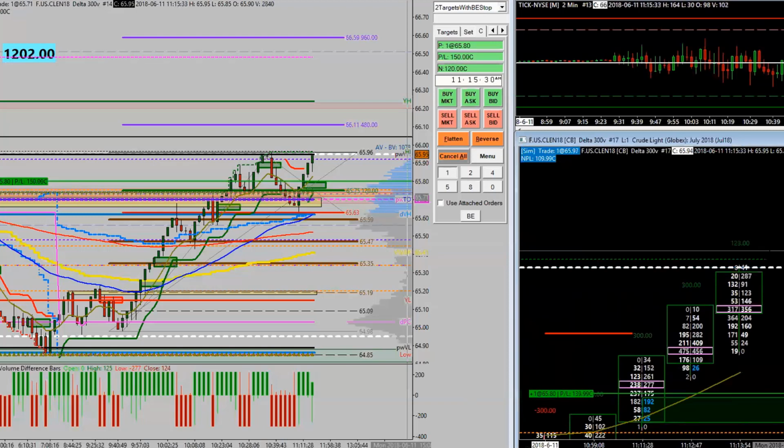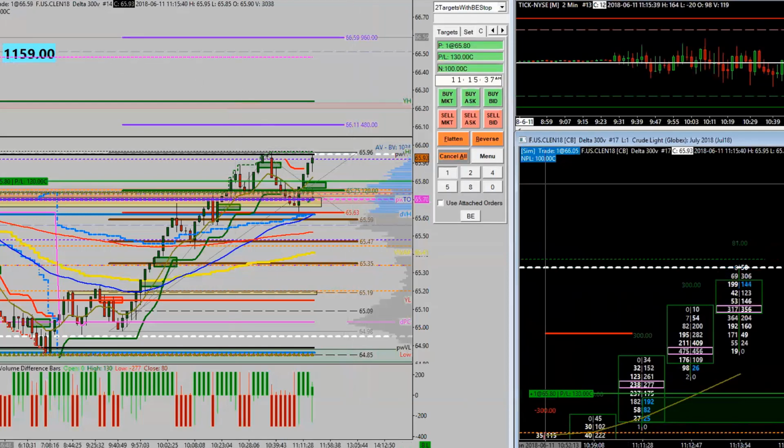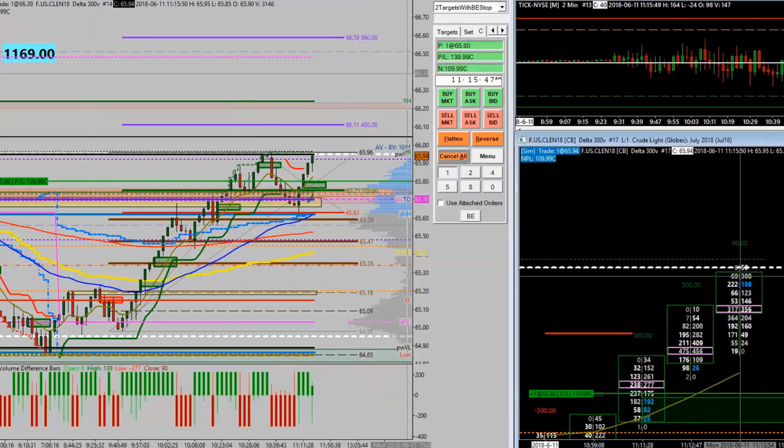All right, so I want this to keep on pushing right through this 95, 96 area. This is kind of, like I said, a potential little hiccup. We had an intraday high so far at 96.65. We need to push above that.